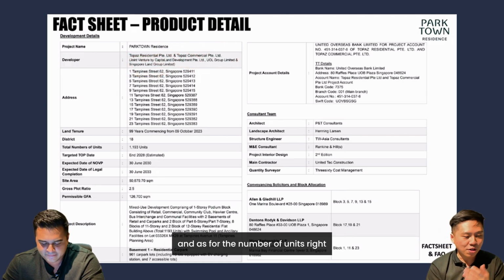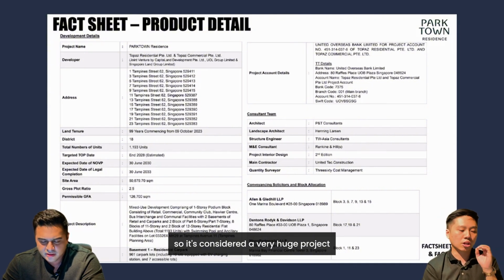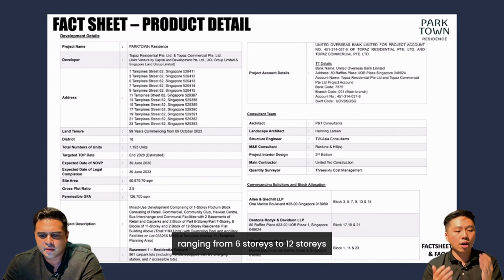And as for the number of units, we are looking at 1,193 units. So it's considered a very huge project and is estimated to TOP in 2030. In total, we have 12 blocks ranging from 6 stories to 12 stories.